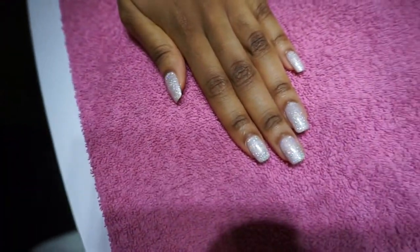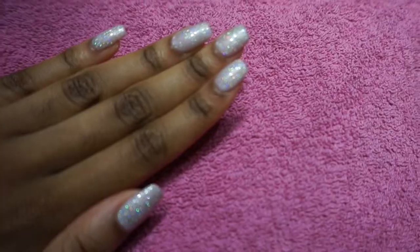Hi guys, so I literally just got my nails done. I don't know if it's come up on the camera. So nice, I'll put it here. Look at that, how nice is that? My God. Yeah, so I'm really happy with that. Did it at the Muse of London salon, so yeah, definitely check it out guys, amazing.